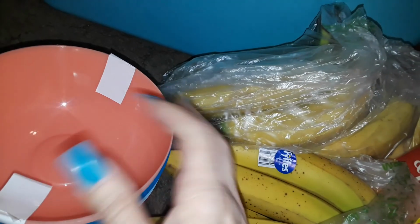And I thought these were nice. You get four for $1. You can't beat that. And these are washable. These last for years and years because I used them before. So this is pretty good at Dollar General. All right. So now let's get started with Walmart.